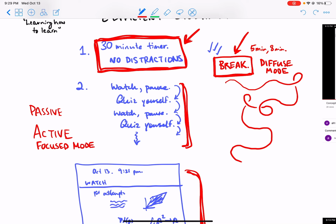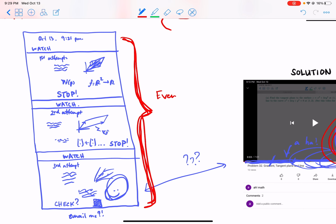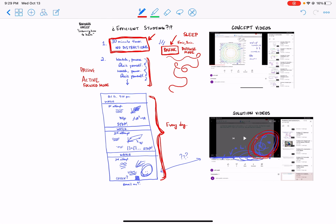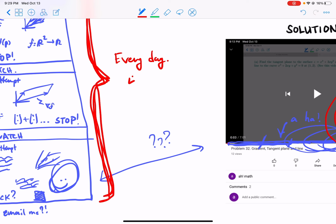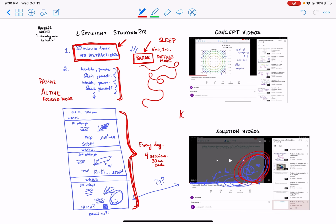You need this diffuse mode, which is also occurring during sleep, which is also why it's important to do this every day. You have to do this every day. Even if it's just one session, if you can just find time for one session, that is so much better, because during sleep, your brain will remember things. And so, in reality, every day you should try to do 4 sessions. That's 2 hours, broken up into 4 30-minute chunks. And in my opinion, you will quickly be on your way to getting 100% scores. So, yeah, this is my little primer on what is efficient studying.